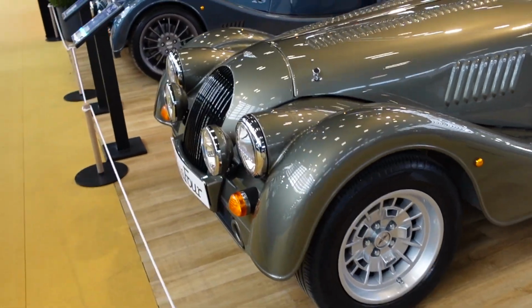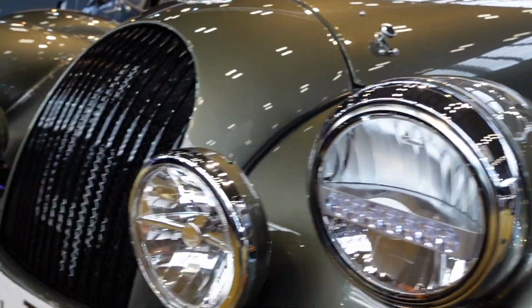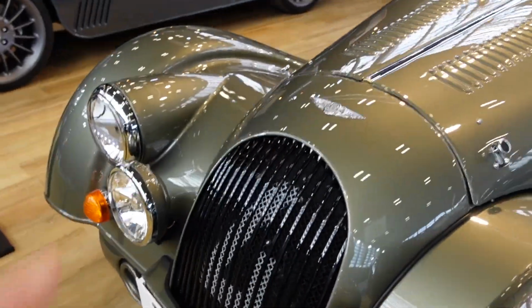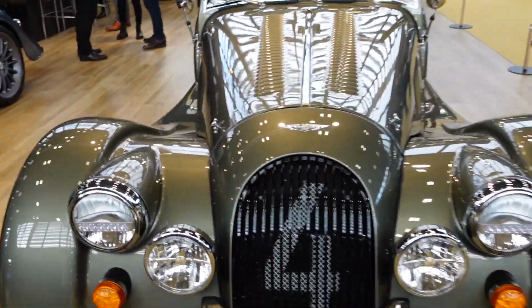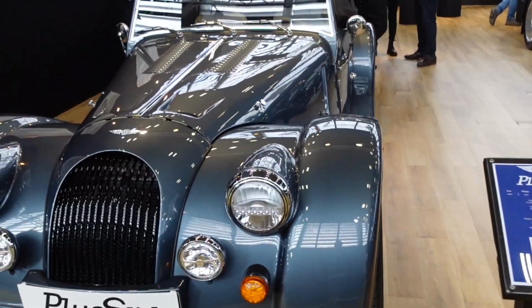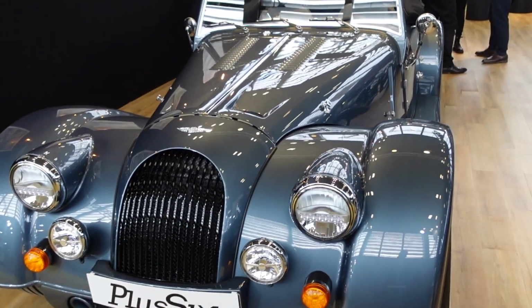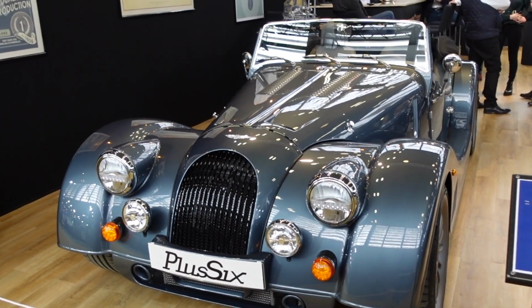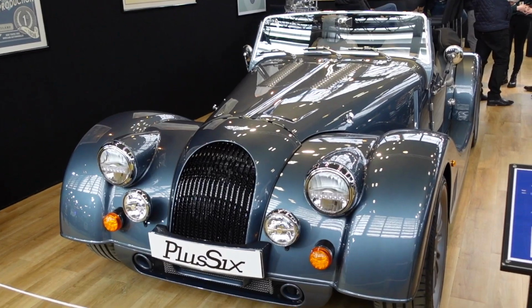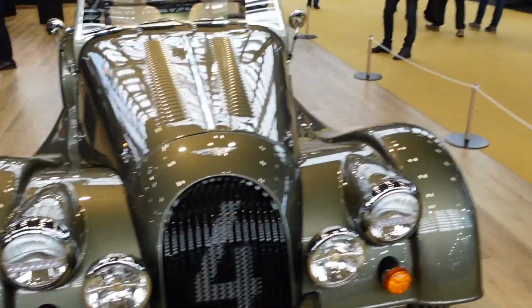And what I wanted to show to you is this new headlight design. You also have the LED lighting in them. Cool is the grille, of course, the number in. Yeah, really cool cars, I think, personally. The Plus 6 is about 335 horsepower from a 3 liter, I think 6-cylinder engine they will be using. Yeah, cool cars.